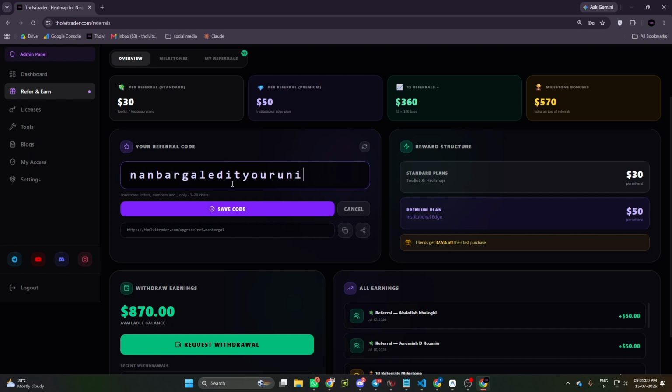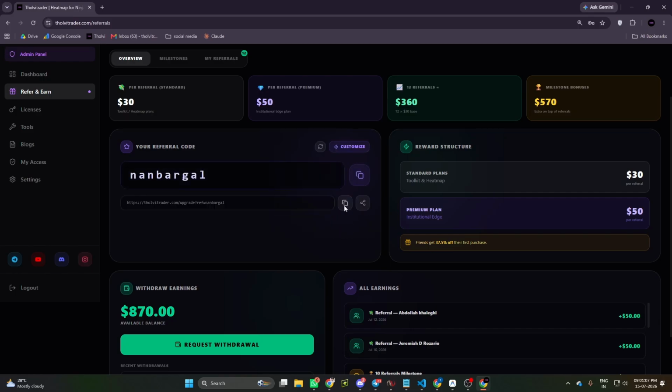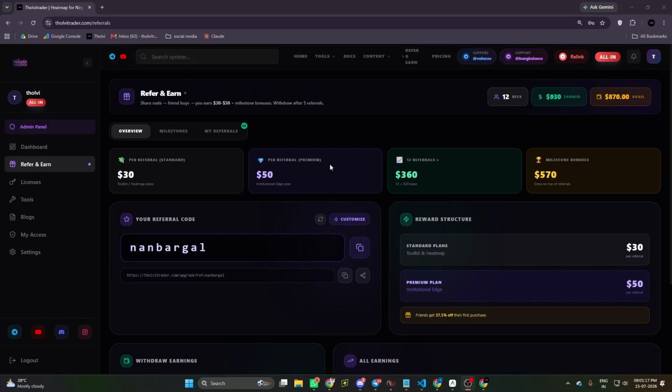When you first join the referral program, a unique referral code is automatically generated for your account. If you'd like, you can easily customize it with your own name or brand, making it more recognizable to your audience. This helps your followers instantly know they're using your referral code. Once you're happy with it, simply save your changes and start sharing your personalized referral link anywhere.